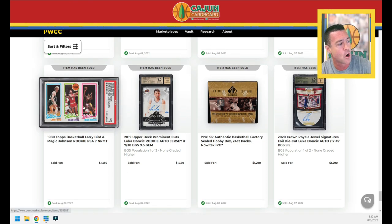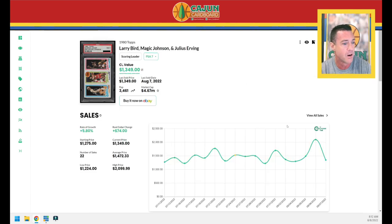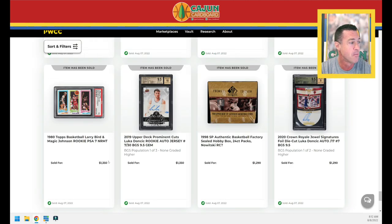Let's look up another commodity card in a commodity grade. This is a card that I just traded for at the National. As you guys will recall, I traded my PSA 7 Bird Magic for a Michael Jordan Stadium Club Royal Court PSA 10, which I was very excited about, and I got $100 back. So I think my trade value was about $1,300, and what do you know? This one sells for $1,350. I've got the card pulled up here. The last one sold for $1,350, so that's as on the number as it gets, and it makes me feel good about my trade because I like the Jordan card more than the card that I traded for it.